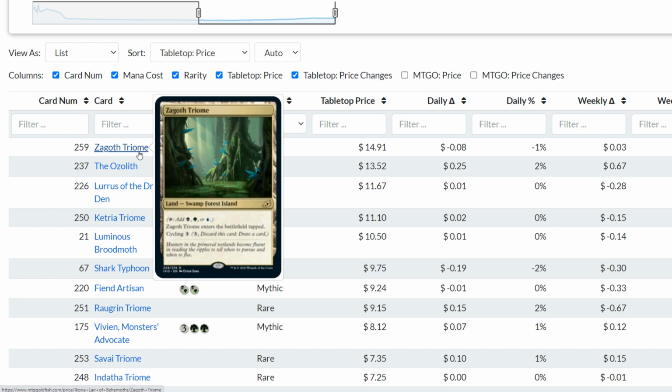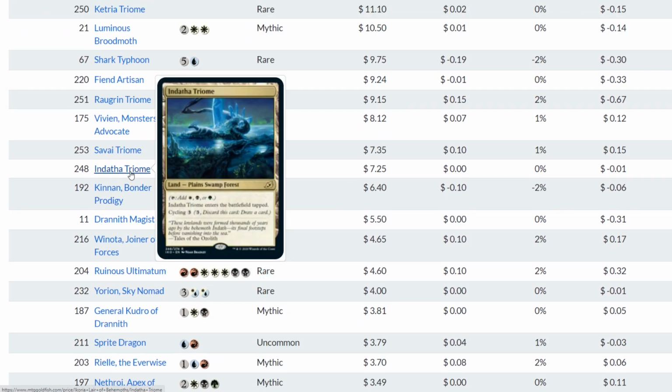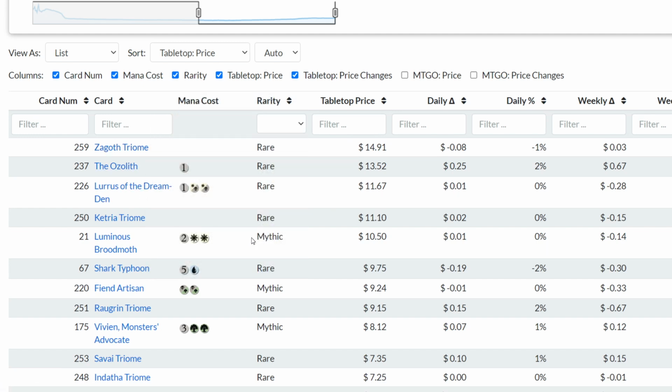Of course, that could change if the next set comes out and changes things up, or if we see Strixhaven make a bigger impact on Standard with another color combination. We might see some of the other Triomes start to catch up. There's a huge difference between the least expensive Triome, which I believe is the Indatha, the white, black, green one, and the Zagoth. It's half the value. But long term, these are heavily played in Commander.